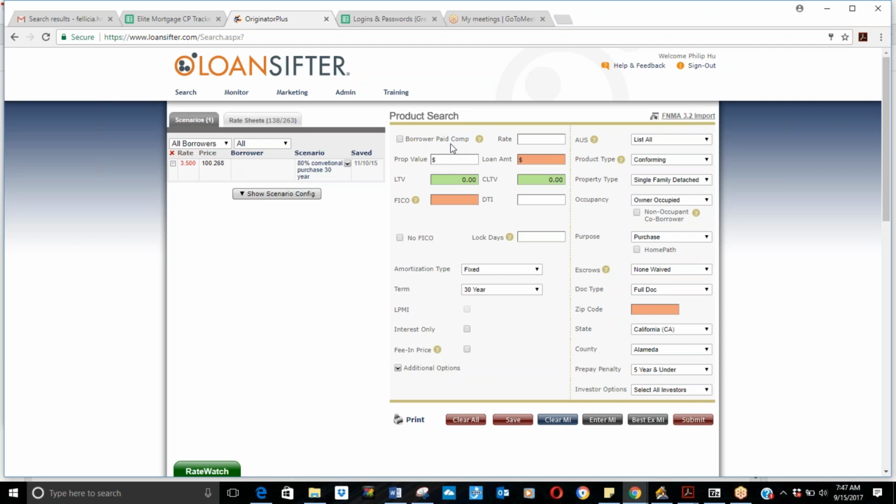The reason for that is because on a lender paid transaction, the bank, the lender that we put our loan through, will be paying us commissions. And so the borrowers will not see a line item on their loan estimate that states a loan origination charge. But the interest rate is just a touch higher because the compensation has to be included in the rate pricing.